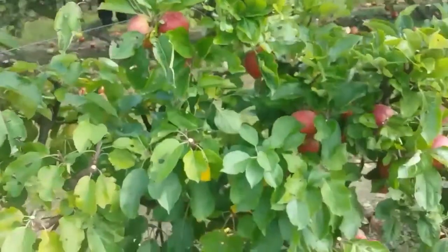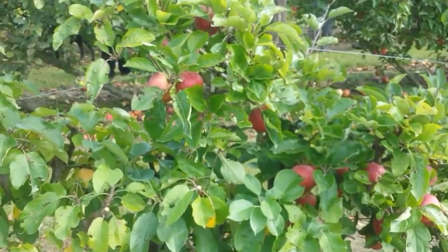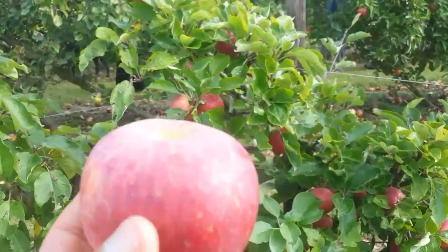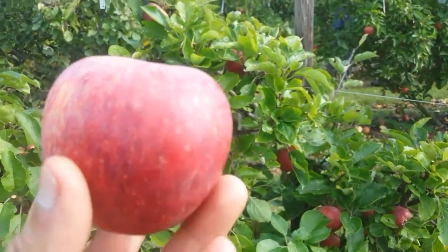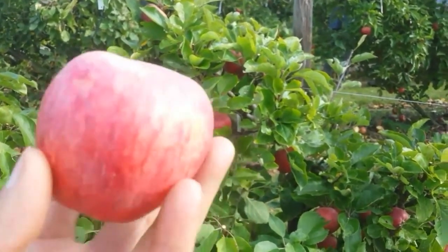This is one of the ones I want. Besides Rachka. Rachka is also Raika. It's also like this, vinous and a little bit spicy, aromatic. Good shaped apple. This is what you call apple.